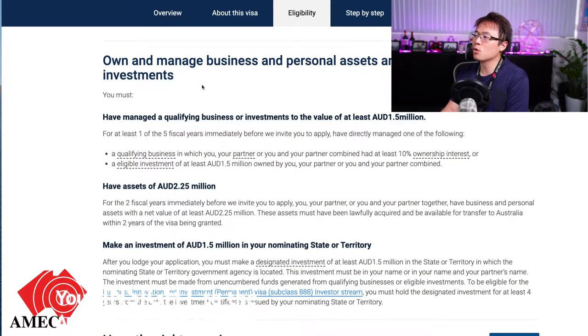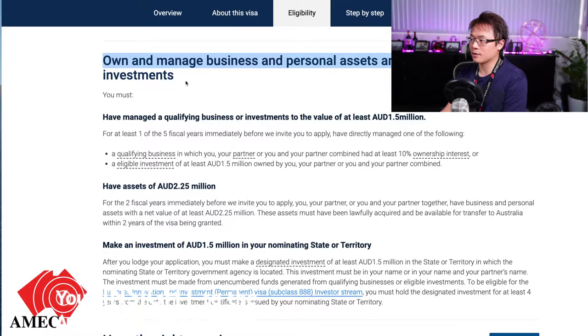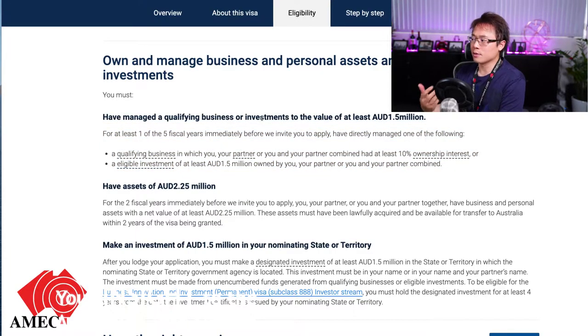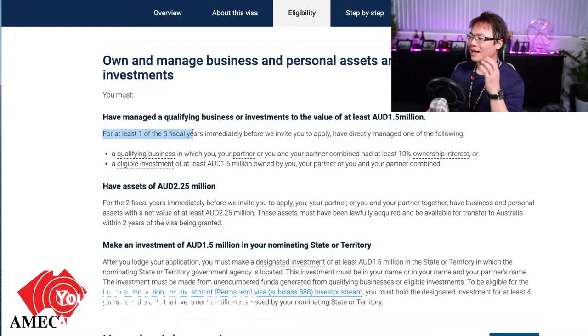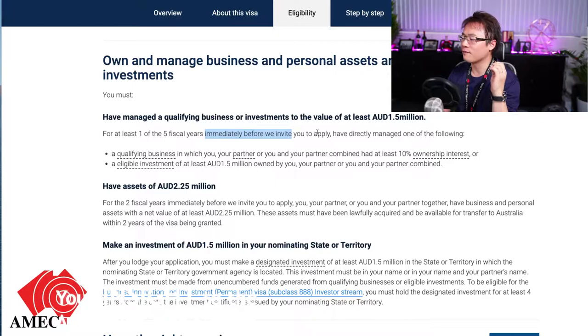Now, there are two ways to prove and to meet this criteria of managing a business or personal asset investment. So one is right here, which says you have managed a qualifying business or investments of value of at least Australian $1.5 million. What you need to do here is prove that within at least one of the 5 fiscal years immediately before you being invited to apply.